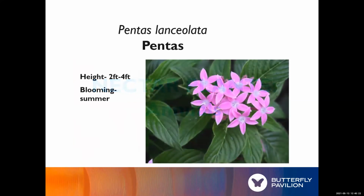We've got some pentas. They tend to bloom in the summer. We actually plant these in our rainforest conservatory. So that way our butterflies can have some extra nectar plants in the winter. So they are one that we're pretty familiar with.